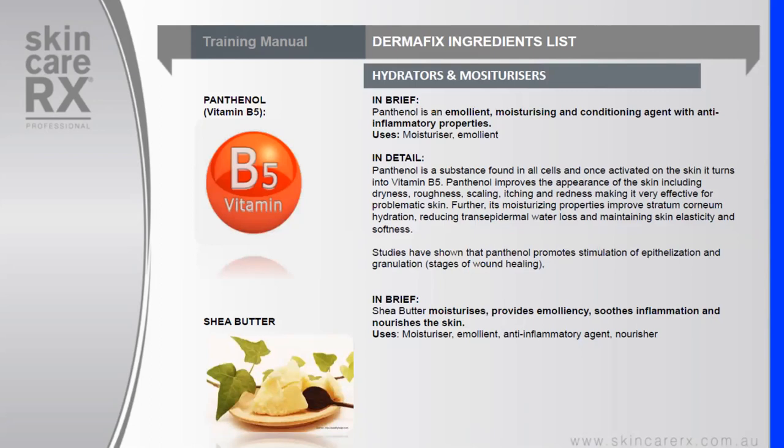So within our skincare range, obviously it's going to create that lovely soothing, conditioning, hydrating, anti-inflammatory benefit for the skin. It further moisturizes the stratum corneum, aids in hydration, and reduces transepidermal water loss to keep that hydration in the skin.